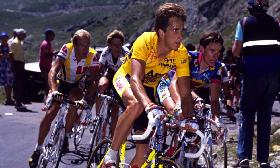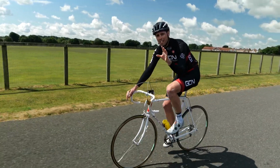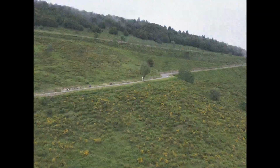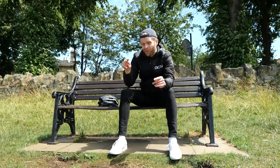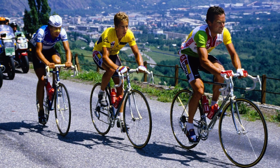LeMond maintained his 5-second advantage until the second big day in the Pyrenees on stage 10, when the riders took on the Tourmalet, the Aspin, the Peyresourde and the Superbagnères, where Fignon would take time back, giving him a 7-second advantage. Stage 15 was another individual time trial, this time 39 kilometres from Gap to Orcières-Merlette. LeMond was able to put his Tribars to use once more, this time taking 47 seconds out of Fignon and snatching back the yellow jersey.